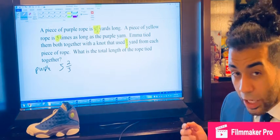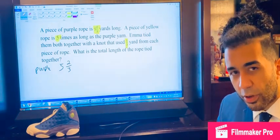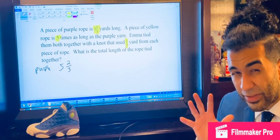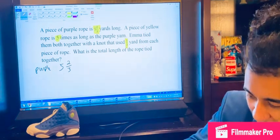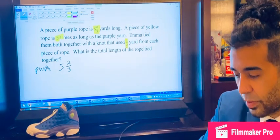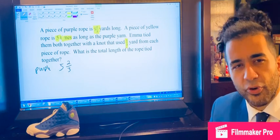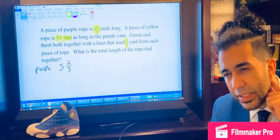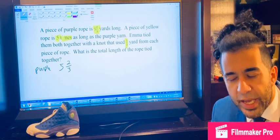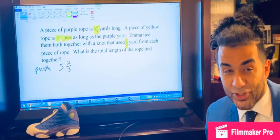I know that the yellow piece of rope is 5 times as long as the purple rope. Five times. When you hear that word times, what does that trigger in your mind? What math operation or math relationship pops in your head? Well, if you said multiplication, you're right.